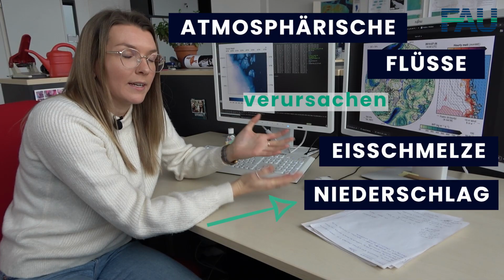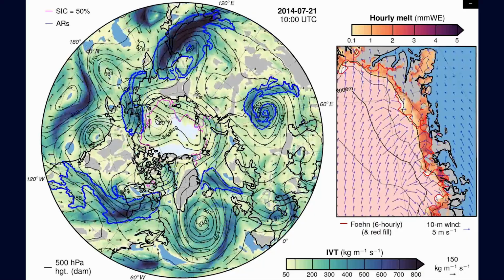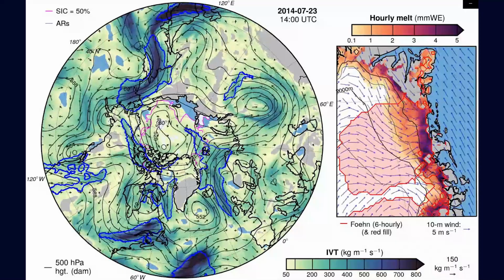And so what we can see in this figure here is that we get a lot of melting on the Greenland ice sheet a few days after these rivers have touched the ice. And so we're trying to figure out how much of the melting is due to these atmospheric rivers. Lots of scientists go on fieldwork to Greenland and the Antarctic to collect observations, maybe something like snow depth or what the weather's like there.